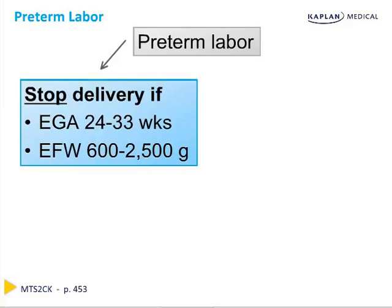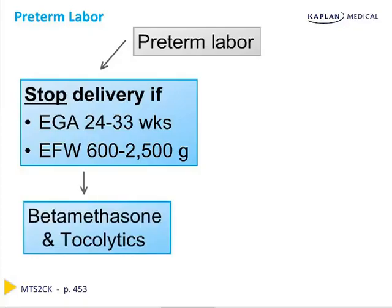So if a patient presents and they are between 24 and 33 weeks gestation, or the estimated fetal weight is between 600 and 2,500 grams, we would want to stop delivery if it was safe for the mother and baby. We would do this in order to give betamethasone in order for us to mature the fetal lungs, and we could stall or delay labor by giving tocolytics.